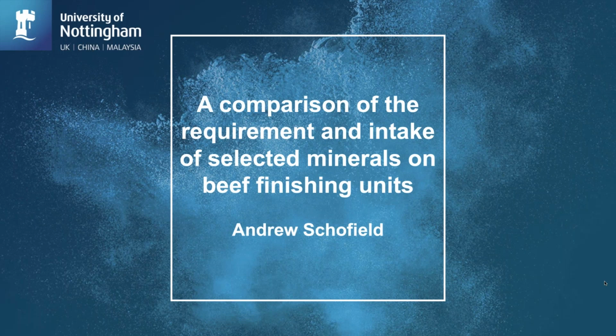So minerals are of interest to me, not just from a clinical aspect, but also how decisions are made on factors such as the products people choose, how they're incorporated into rations, but also the market, how people buy, what factors mean people will purchase a certain product and what are the reasons for doing that.